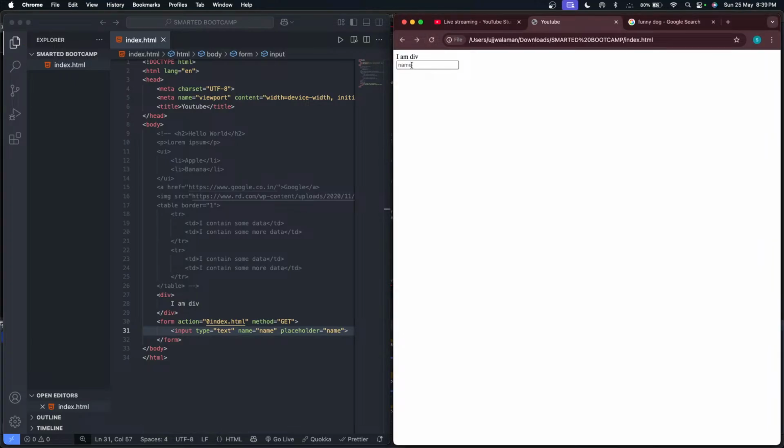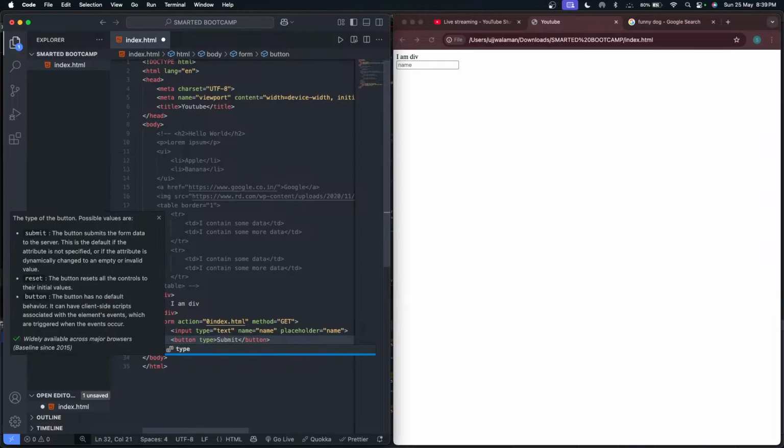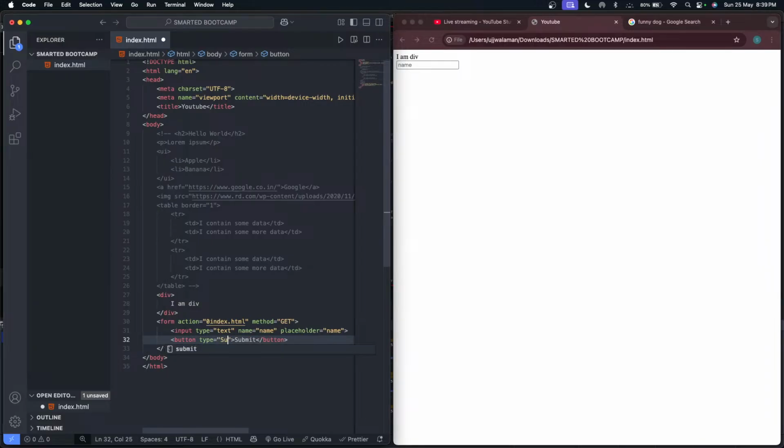Yeah, so this is how we take input. This is the placeholder text that we gave right here. This is appearing here, and this input element right here has the name. All right, next up we can have buttons in our form, right? So we'll give button, and let's say submit, and we'll give this button an attribute of type, and the type is submit. Now we have created a form with a simple placeholder and a text.